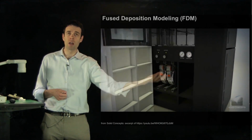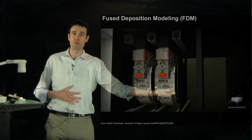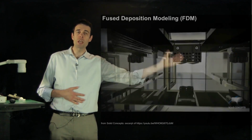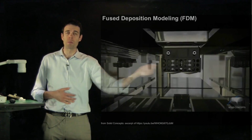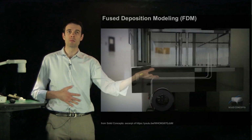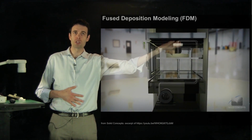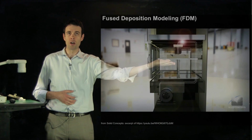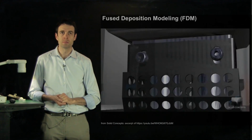And now this 3D model of the machine shows how the build material, the filament cartridges, are underneath the build platform. And up above in the heated chamber with the extrusion nozzles is where the part is built. The filament is fed up from the cartridges into the build chamber where the extrusion nozzles receive the filament, heat it, and extrude it onto the build platform.